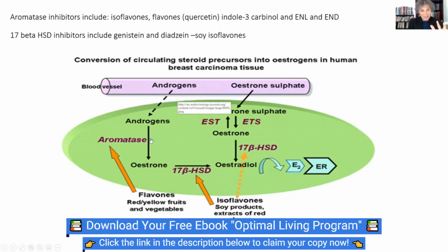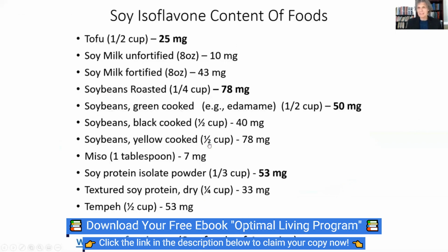Well, soy isoflavones block the aromatase enzyme, but so do the indole-3 carbinols from cruciferous vegetables. So does ground flaxseed, by the way, the enterolactone and enterodiol, all great supportive nutrients here. But to block the 17-beta hydroxysteroid dehydrogenase enzyme that converts estrone into estradiol, it's isoflavones that do that. Soy isoflavones also block this step. It's estradiol that has the most potent effect on overstimulating reproductive tissue. So soy isoflavones are really a spectacular food and intervention to be counting on.